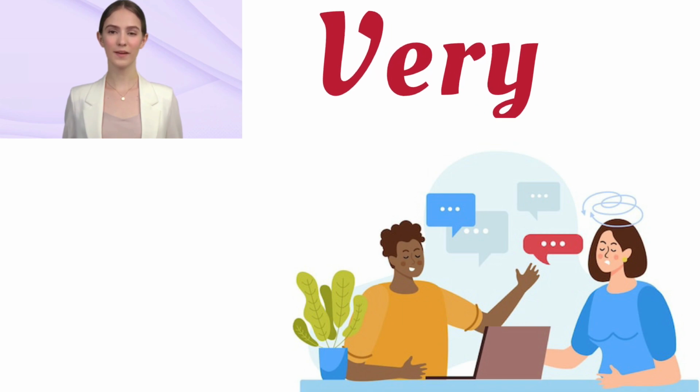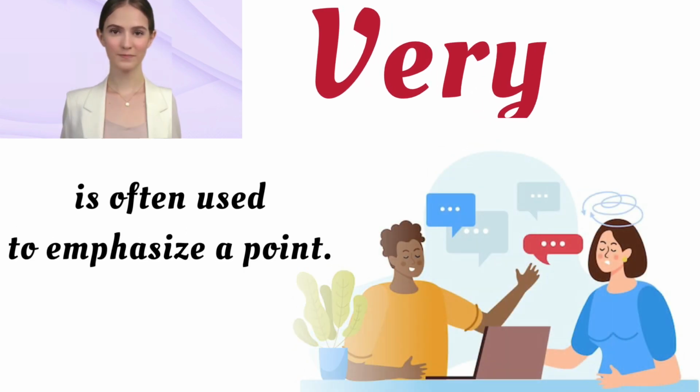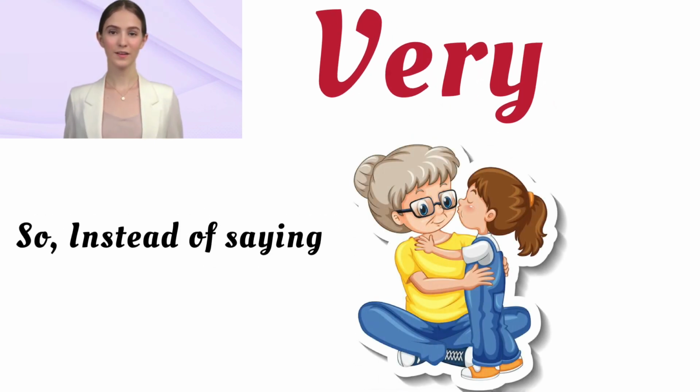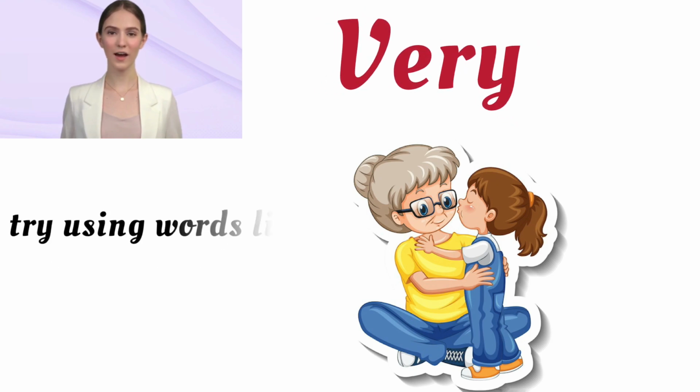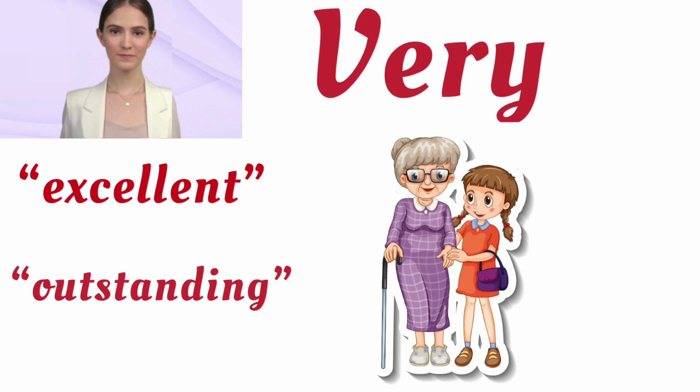Fifth, we have the word very. This word is often used to emphasize a point. You can replace it with more descriptive words. So instead of saying very good, try using words like excellent or outstanding.